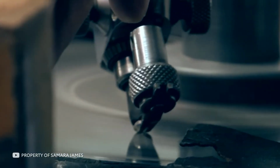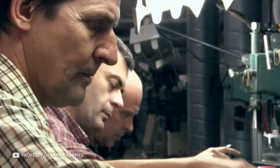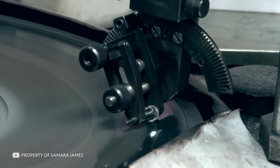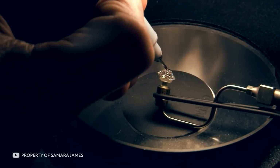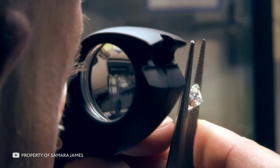The final step is grinding. At this stage, all roughnesses are removed. It takes place on a high-speed steel or cast iron disc coated with diamond dust and oil. The most important thing is not to cut anything unnecessary because every speck of dust costs a lot of money.